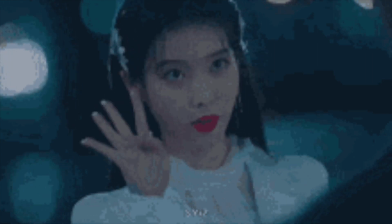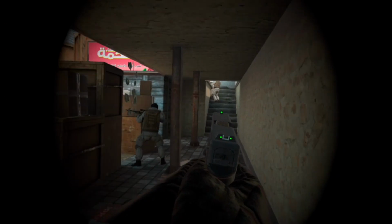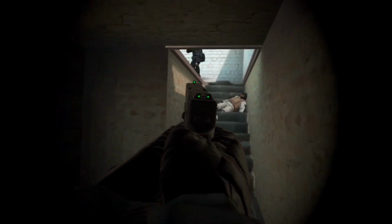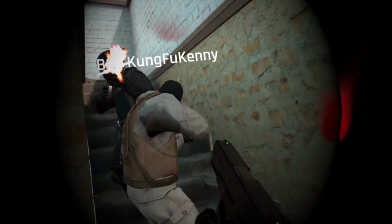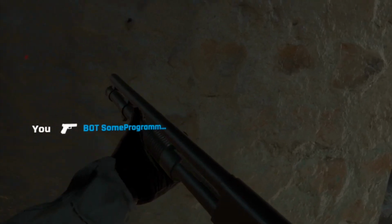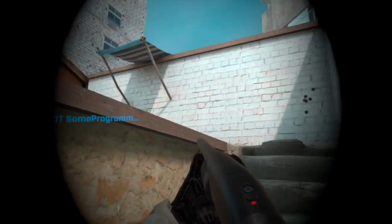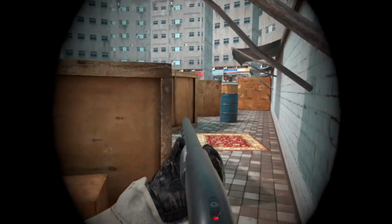For AimXR. AimXR is a 5v5 fast-paced multiplayer shooter. Play online with people or play offline against bots. You can host your own LAN server and play with users on the same Wi-Fi network as you. You can also play sitting down by using the height adjustment slider.